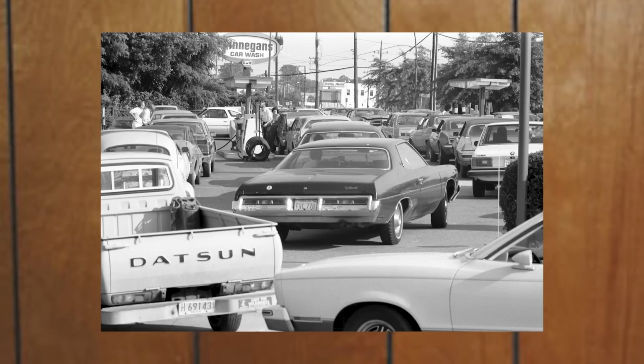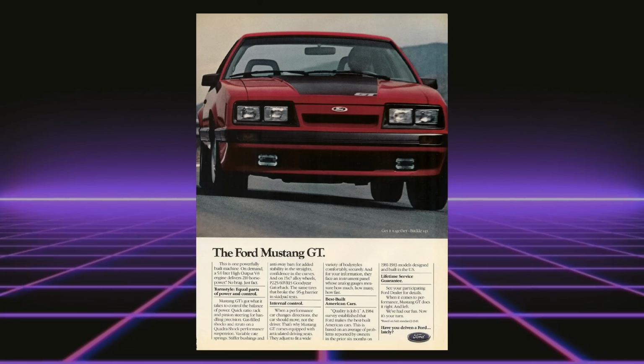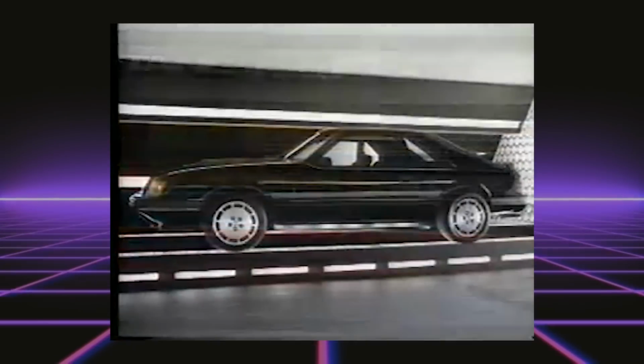Mustang sales suffered due to the oil crisis in the late 1970s, and Ford wanted to rethink the muscle car to better compete with the influx of Japanese and European sports car offerings in the US. The result? The Mustang SVO. While the Mustang GT was powered by a big old 302 cubic inch V8, the SVO was motivated by a 2.3 liter turbocharged 4-cylinder. It made 175 horsepower in 1984, 205 in 1985, and back down to 200 in 1986.